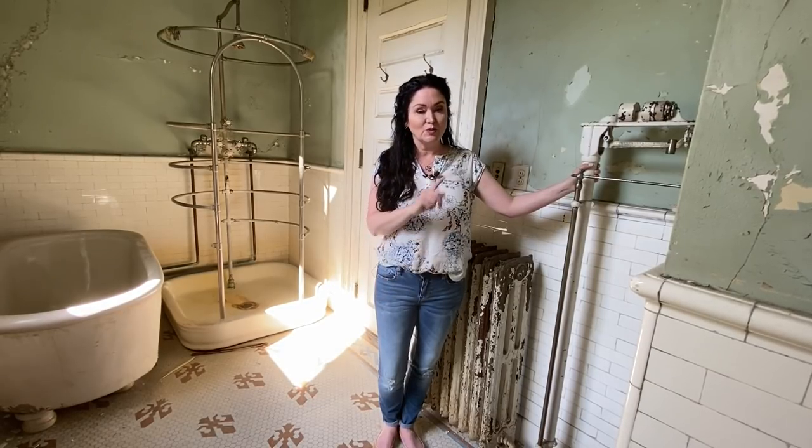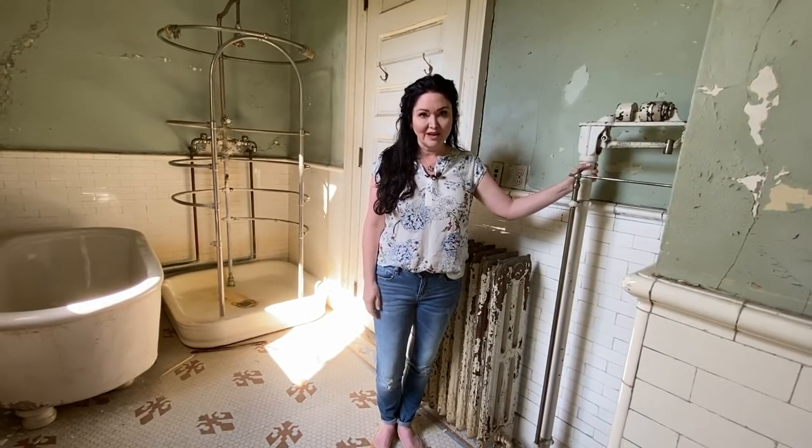And even better, it's right off one of the bedrooms, and it's the bedroom that has the walkout sleeping porch through the jib doors. It's perfection.